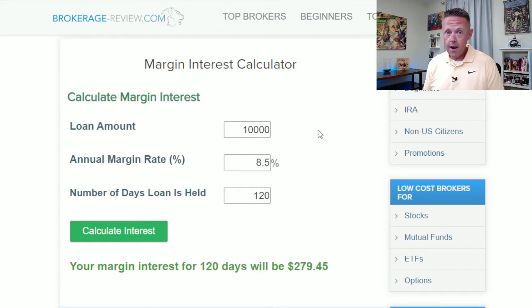The only catch to that, of course, is that your stocks need to maintain a value that allows you to have $10,000 in margin loans outstanding, right? So let's just pretend you had $20,000 in equities at the time of your margin loan, which was for $10,000. If the market were to collapse, or just your stocks were the ones to collapse, and let's just say that it came down to $7,500.